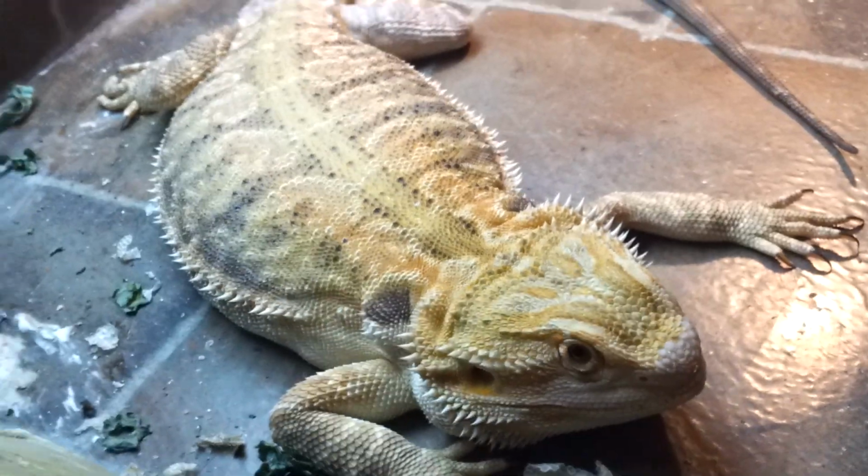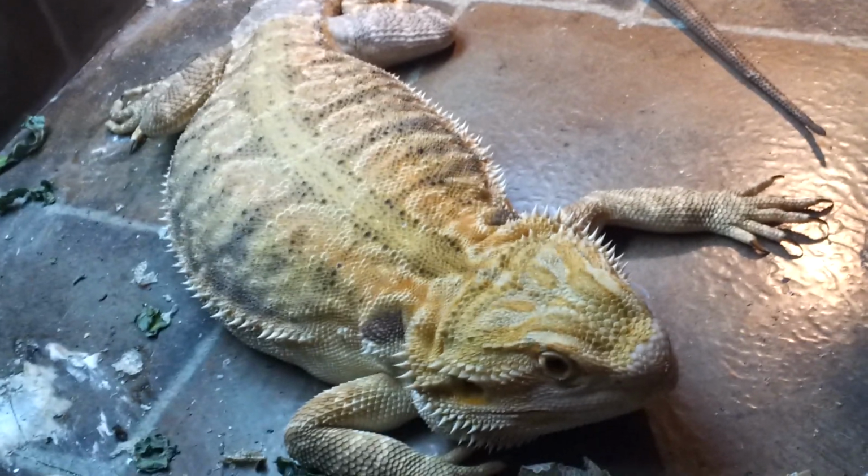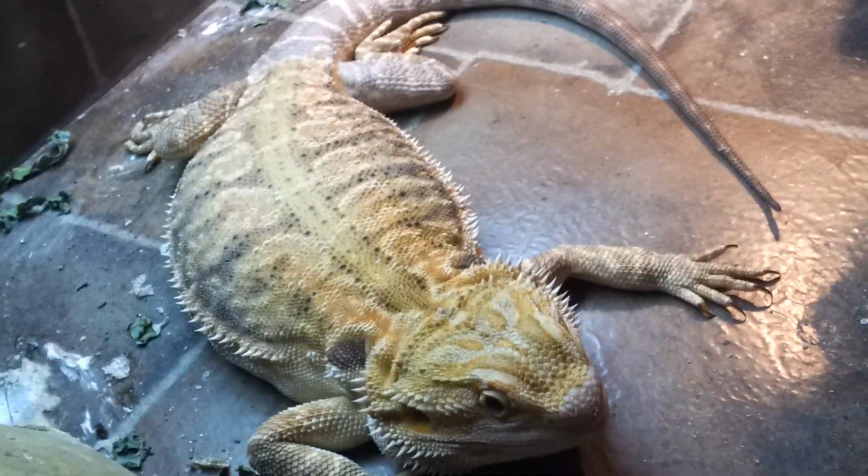She's already back up to 330, and I'm going to be breeding her next year too, or probably like December or January, whenever she gets done with her little brumation attitude. She's going to be going with Xerxes, my dunner.